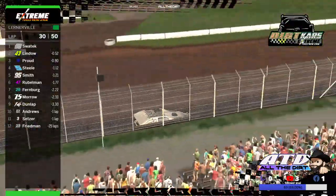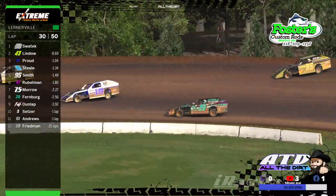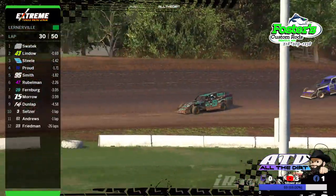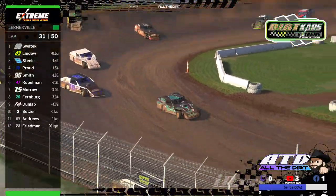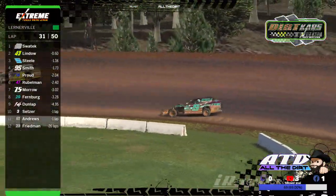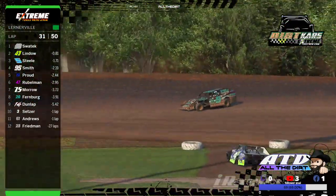Steve Lindahl still holding on to second. Michael Steele trying to power his way down on the bottom one more time. Steele is up to fourth. He's got a move on Dakota Proud, taking over third. Steele has found some grip down the bottom, getting a great launch coming up out of the corner. You just see him pick up and go.